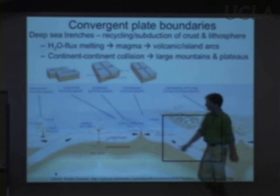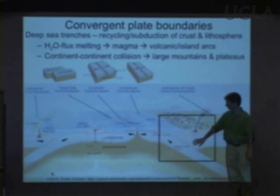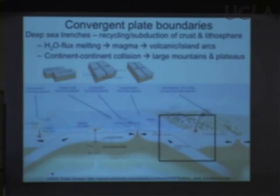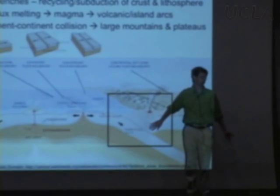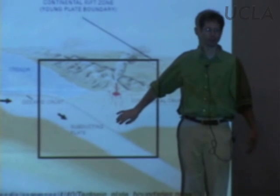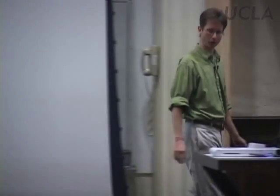And instead of being caused by upwelling of warm material from deeper in the Earth, which melts, these volcanoes are, we think, primarily a result of water released from the recycling oceanic lithosphere percolating up, because it's less dense than rock, into the overlying plate and causing it to melt by lowering its melting temperature. So it's melting not by adding heat, but by chemically altering the material to lower its melting temperature, analogous to throwing salt on an icy sidewalk to lower the melting temperature of the ice.